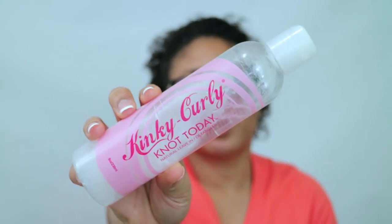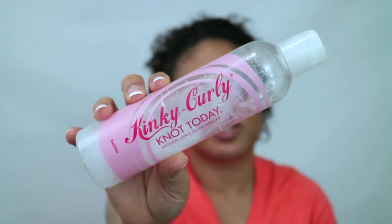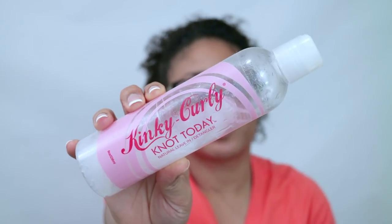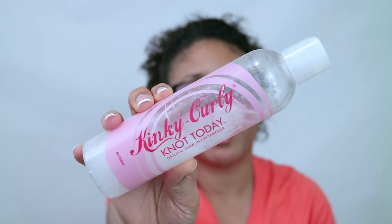So from Kiki Curly Not Today, this is another product I felt also was hyped up. This is their Natural Leave-In Detangler. This particular product leaves all kinds of residue in my hair. It doesn't matter if it's just this product alone in my hair or other products. It always leaves residue. This product would just not penetrate in my hair very well. I don't know why, but yeah, I won't be buying this again.